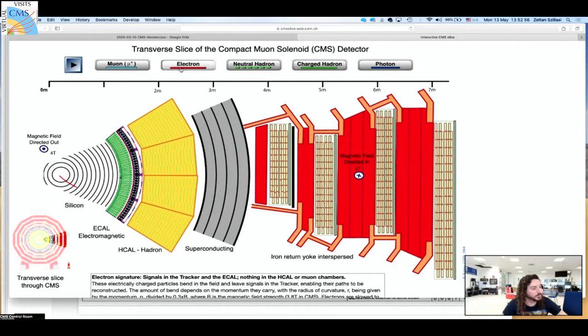One other thing that I want to highlight is the fact that the trajectory of the particle is curved. The reason for this curve is that the electron is a charged particle, so it has electrical charge, and we have a very, very big and powerful magnet in CMS. You can see here where it says superconducting. This corresponds to a superconducting magnet, a superconducting solenoid, and it is 6 meters in inner diameter, and it produces 3.8 Tesla when we inject 18,000 amperes of current into this magnet. So it's very, very powerful.